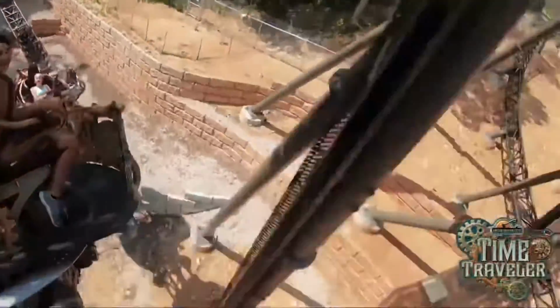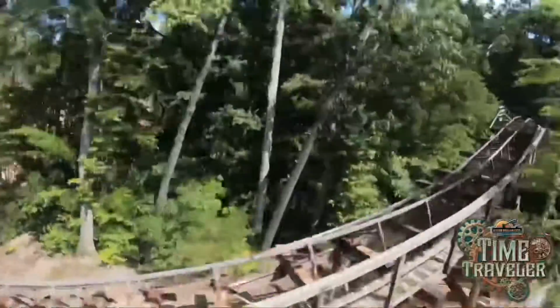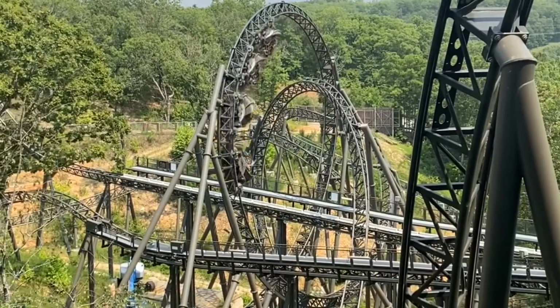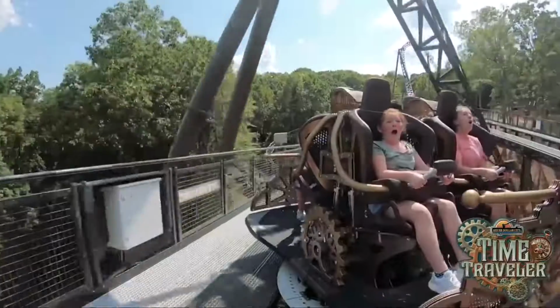Then throughout the rest of the ride, you have a plethora of inversions and even a couple of ejector airtime pops, all while backwards, sideways, slantways, whatever it may be. And what I love is it's not like the spinning is disorienting either, it's actually perfect in that it puts you in the position to take certain elements while facing directions you've never experienced these elements in before.